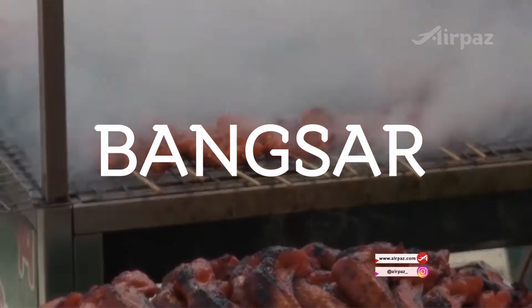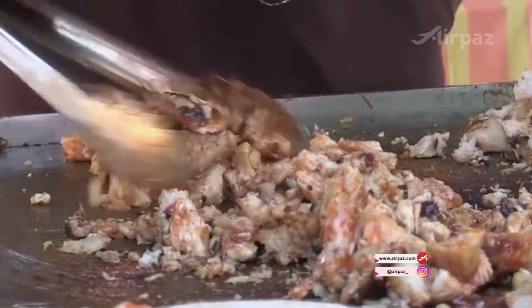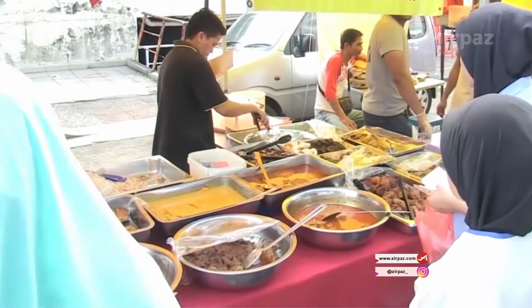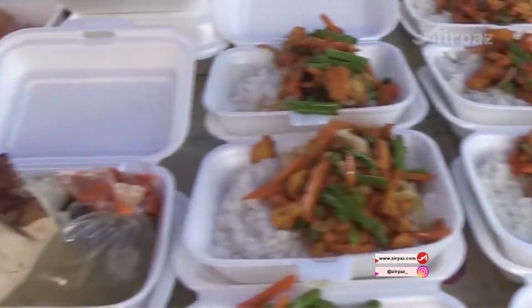Bangsar. If you have limited time to pass the crowds, then you can go to Bangsar Ramadan Bazaar, situated at Jalan Telawi 1 beside Sayyidina Abu Bakar Siddiq Mosque.